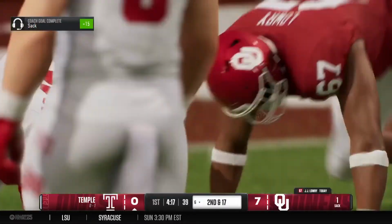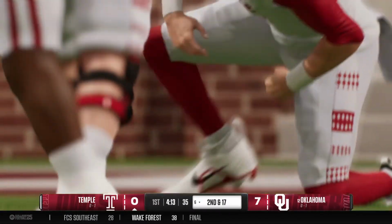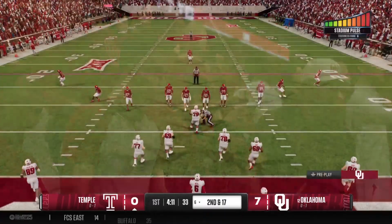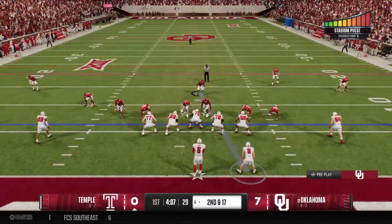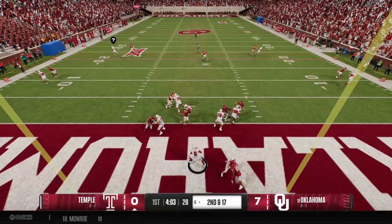And he will be sacked at the 6-yard line. This offense already in the black zone, a little bit backed up. How do they want to respond? They come out to throw the football, be aggressive, and this defense was ready, and they got pressure on the quarterback and got a sack on the very first snap.